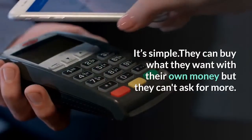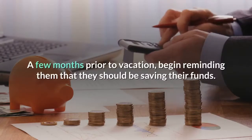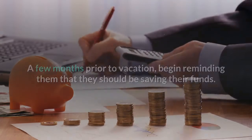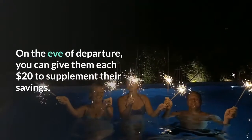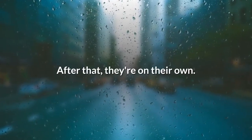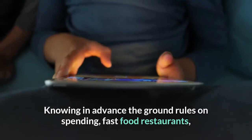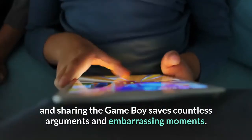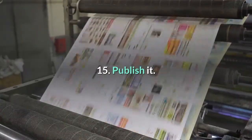It's simple: they can buy what they want with their own money, but they can't ask for more. A few months prior to vacation, begin reminding them that they should be saving their funds. Some do, some don't. On the eve of departure, you can give them each $20 to supplement their savings. After that, they're on their own. If they spend it the first day, they're out of luck. Knowing in advance the ground rules on spending, fast food restaurants, and sharing the Game Boy saves countless arguments and embarrassing moments.